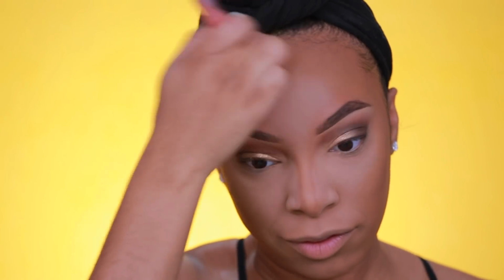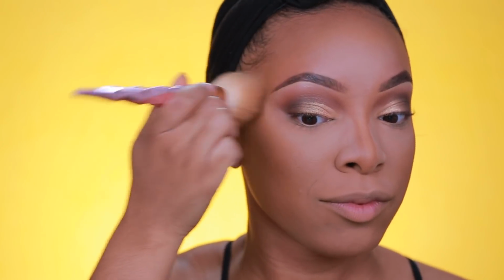Nose is snatched. Okay, and then for all over face setting powder, the choices were MAC and L'Oreal, and 63% of you guys said MAC, so I'm gonna be using my MAC Mineralized Skin Finish in the shade Dark. And just set my entire face all over.